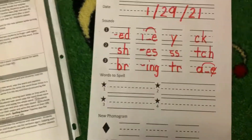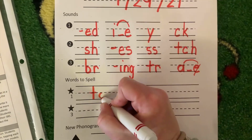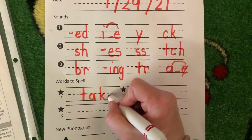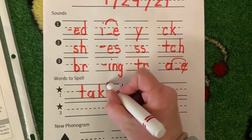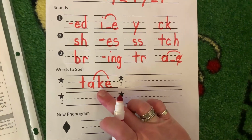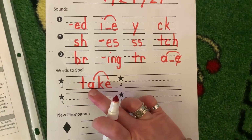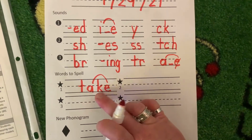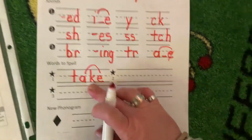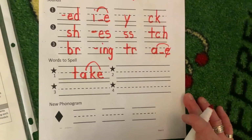T-A-K. Three sounds, but four letters. How do we get that A sound? We need that silent E. Hops over one consonant, so it's just the K. No CK. Nope, it's not a consonant E. It's just one consonant, and a CK comes after a short vowel. That's what the rule says. So it's just a K.